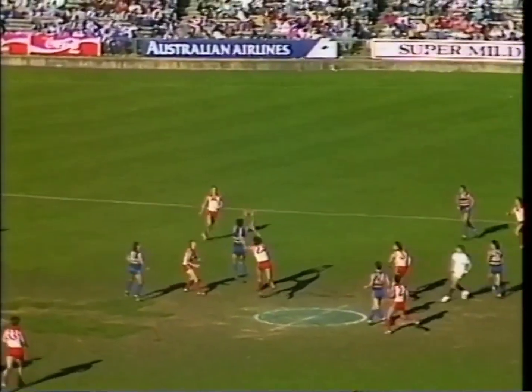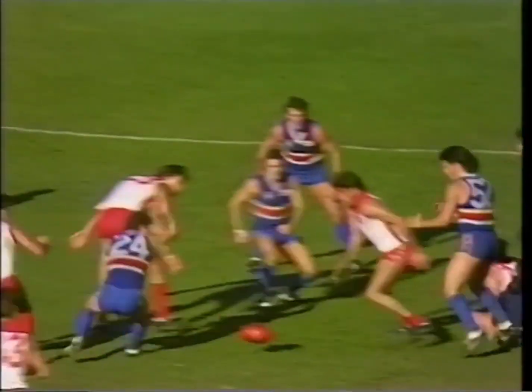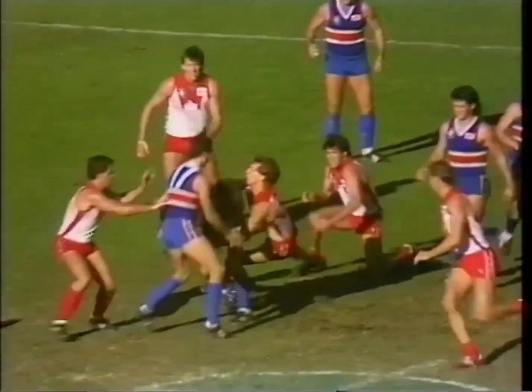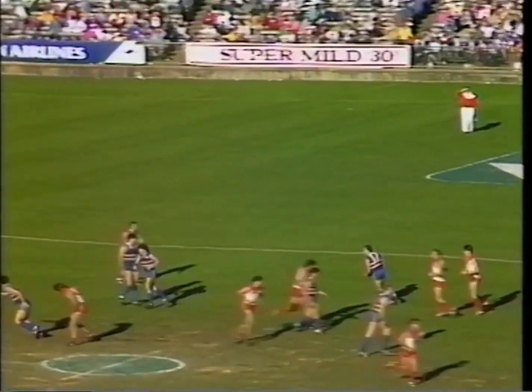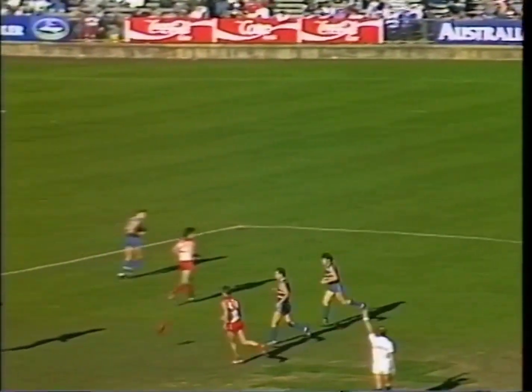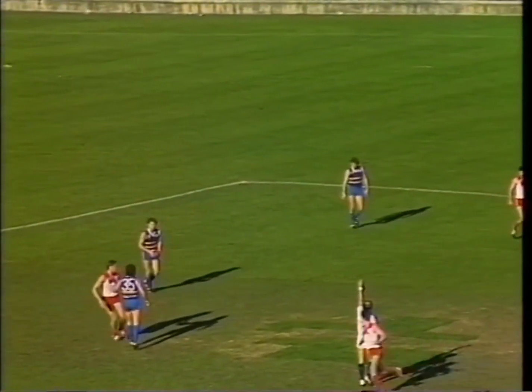Back in the centre. Bounce favours Purser. Gave Coleman no chance of getting to it. Paddled out by Hawke. Steve Wallace. He gets a free kick. Umpire's pretty happy to apply the decongestant to these packs.